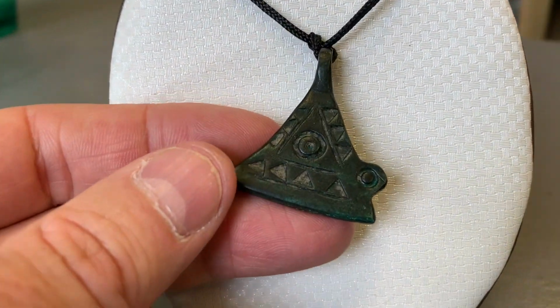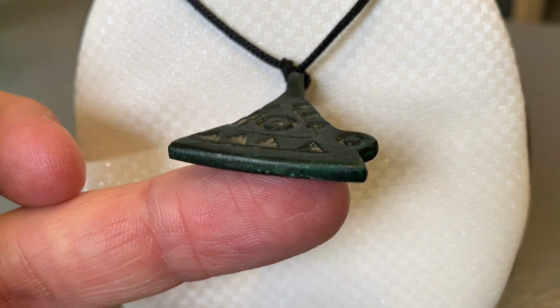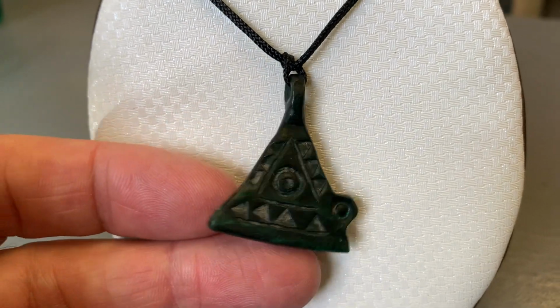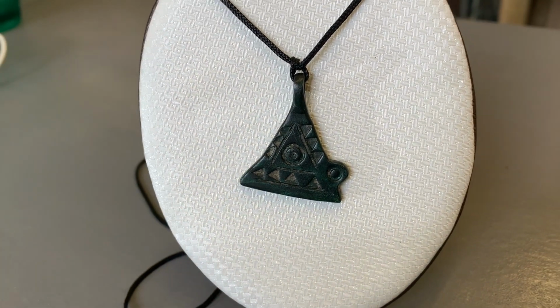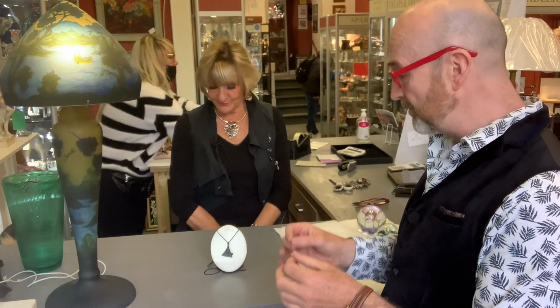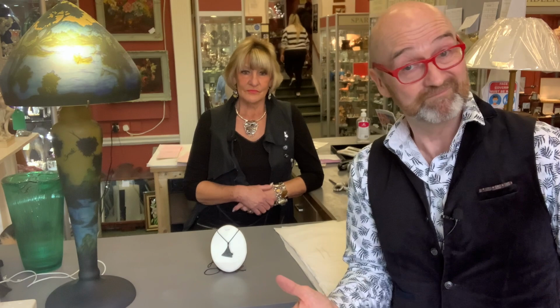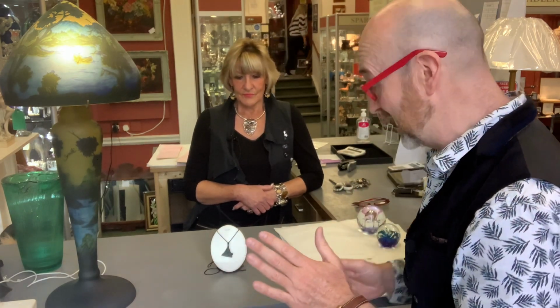But is it really 1,000 years old, or is it a 19th century copy of a Viking axe pendant, so it's just a novelty thing but an antique in its own right? Or is it a designer piece made literally yesterday, or thereabouts, by someone who is creating in the Viking style? So Wendy and I are going to chat about it, bearing in mind it's priced at 175 quid. So that will help you determine how old it is.